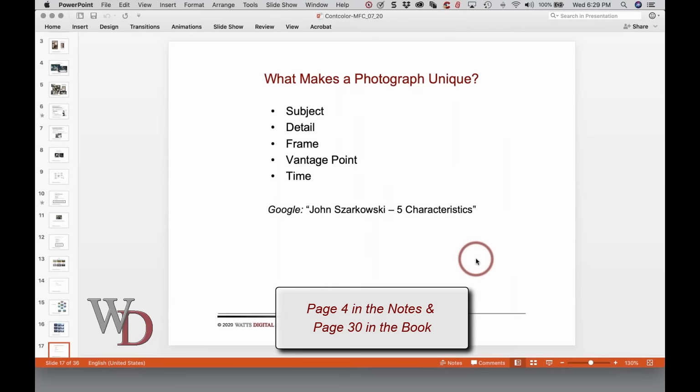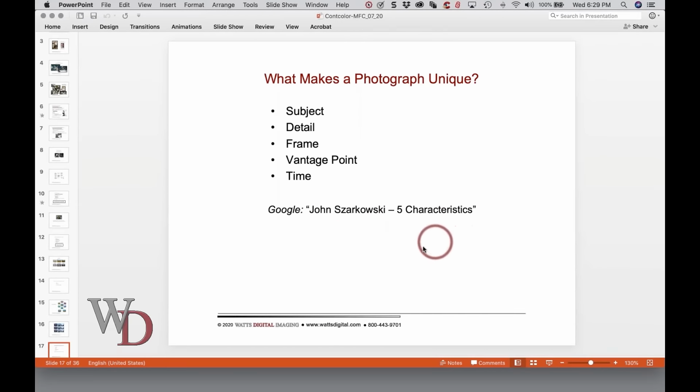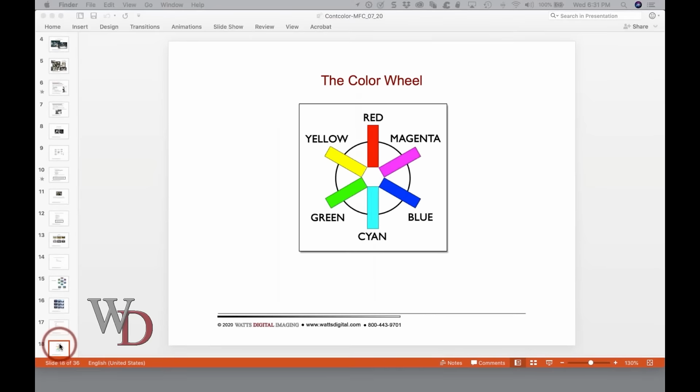By the way, John Szarkowski is the one who kind of came up with this. He is the one who came up with these back in the 60s. And if you Google John Szarkowski 5 characteristics, you're going to find a zillion different interpretations of what these 5 things mean. And let's talk about the color wheel a little bit.